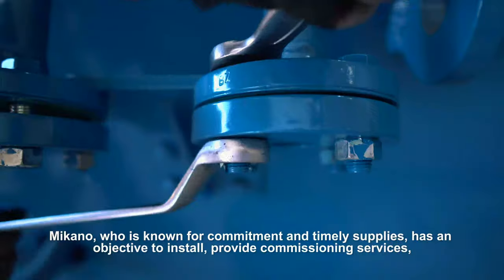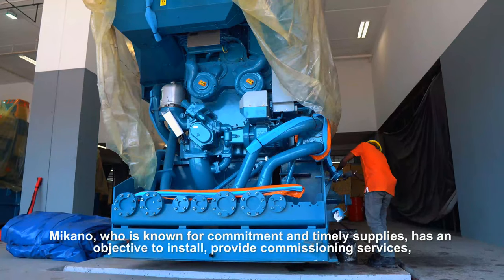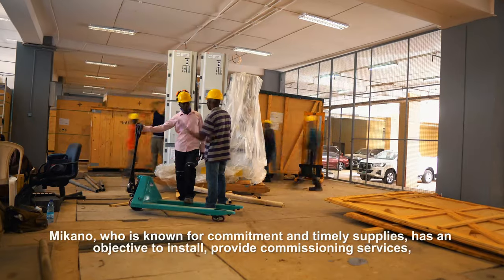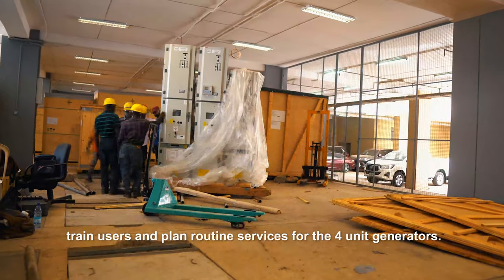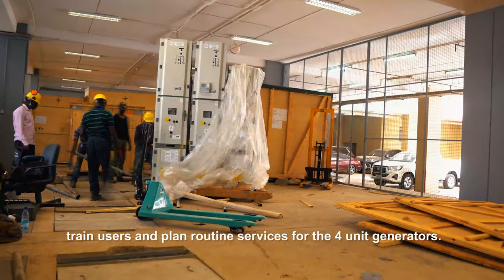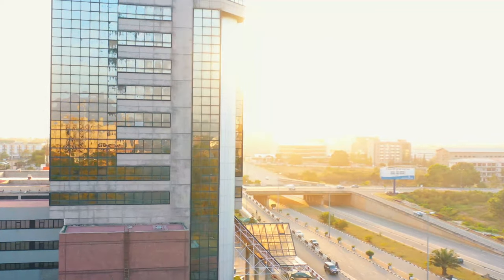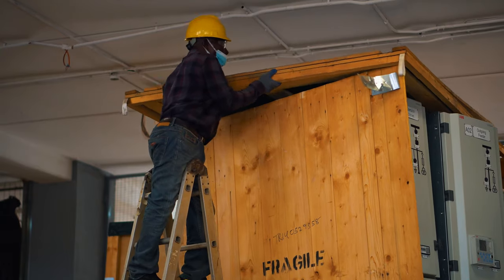Mikano, who is known for commitment and timely supplies, has an objective to install, provide commissioning services, train users, and plan routine services for the four unit generators. The entire management of Mikano work very hard, from the administration to the technical team, to achieve the goal and the timeline. The timeline is very important for us. Customers usually relate to the timeline and insist it be adhered to. We have to adhere to the timeline.